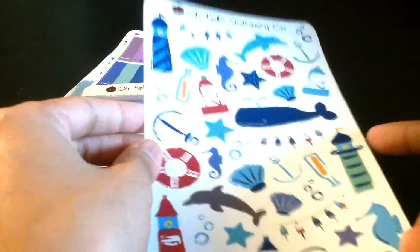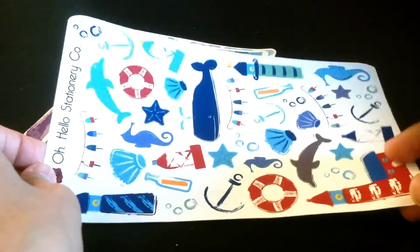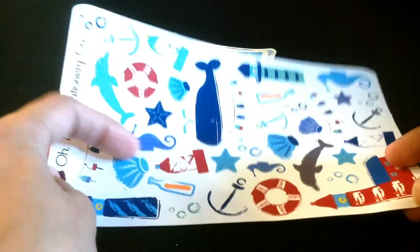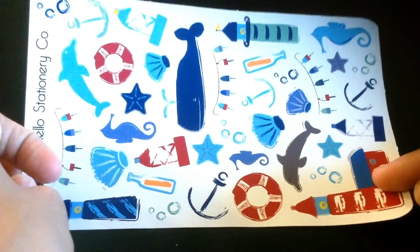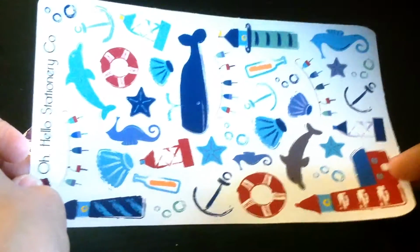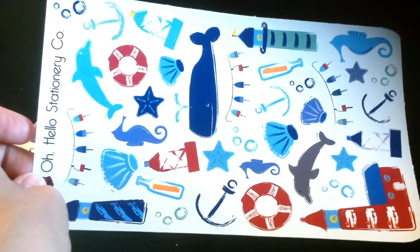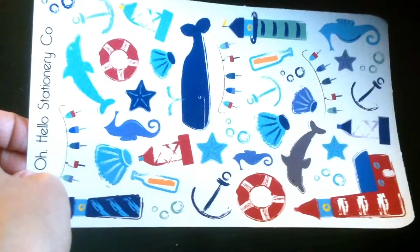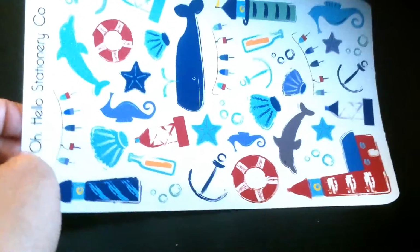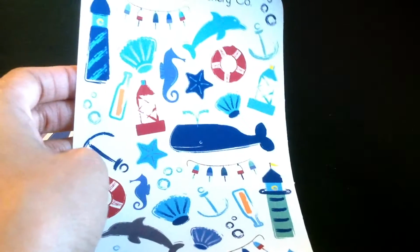And then there's this one, which is so cool. I'm going to put it this way so you can see the whole thing. Lighthouses, whales, dolphins, seahorses, shells. I'm such a beach girl. This is really great. It's very nautical themed. It's definitely in your blues and reds, not purples and teals, which is what April is. But I love this. I really love this. I think it's great. I can't wait to use it. I'm not sure if I'll use it during April.